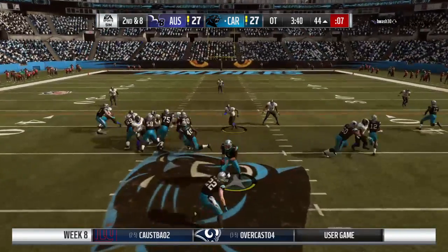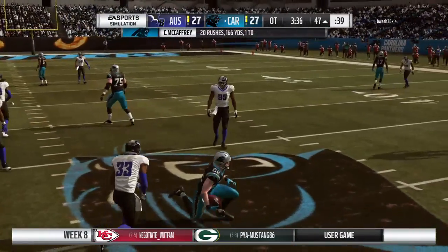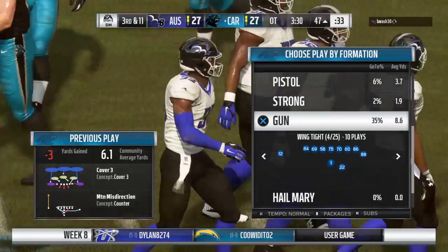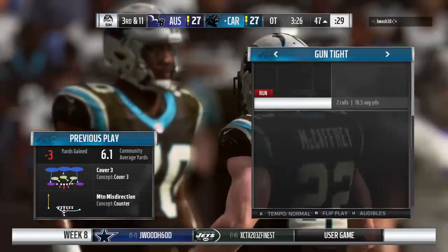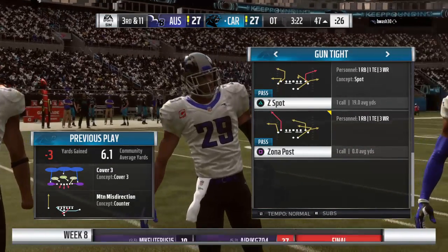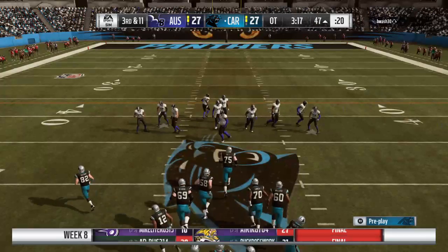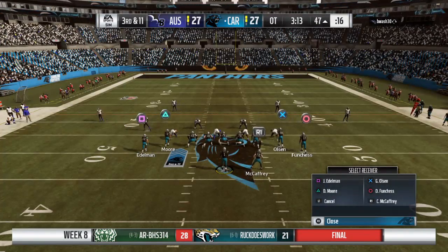This is McCaffrey, and maybe a measure of revenge there. He's had his way in this one, but this time they get him behind the line. They'll wind up losing 3, and now it's 3rd down. The Panthers on third down. They've converted 3 times in 8 chances. This is 3rd and 11.